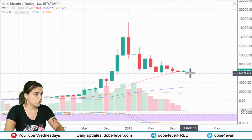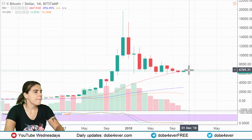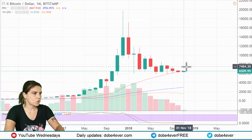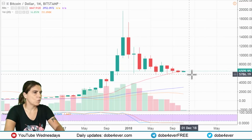resistance. For this to turn bullish, we would need to close the current monthly candle above the 20-month moving average, and that would qualify as a bounce on the 20-month moving average. And from there, we could be seeing continuation, but so far it's below the 20-month moving average already, so it's neutral, leaning to bearish.